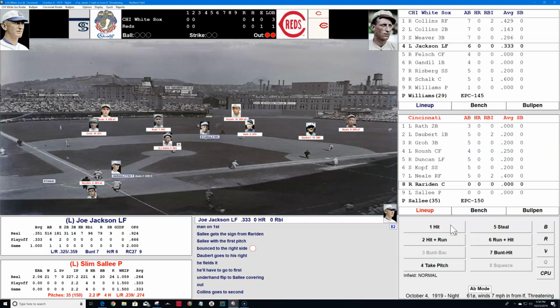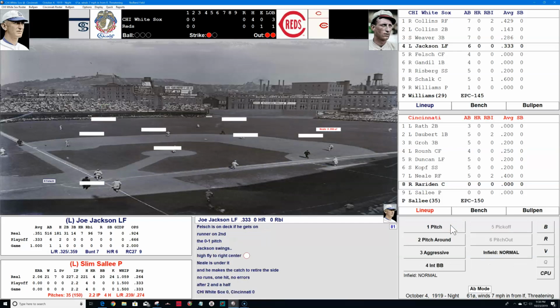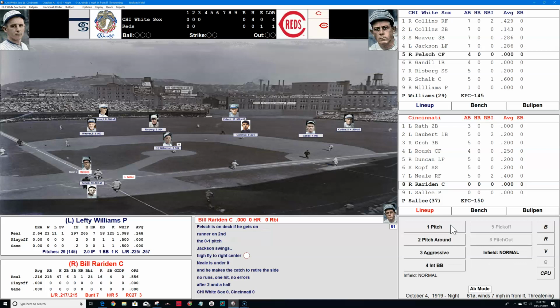And now here's Shoeless. He's 1 for 1. Best player in baseball at that time. Here's the pitch to Shoeless. And it's a high fly to right center. But Greasy Neal makes the catch to retire the side.